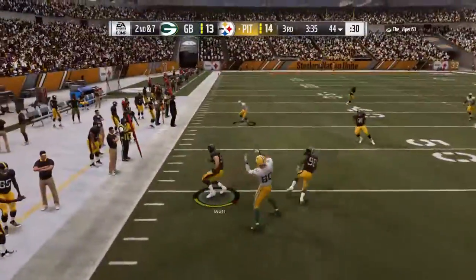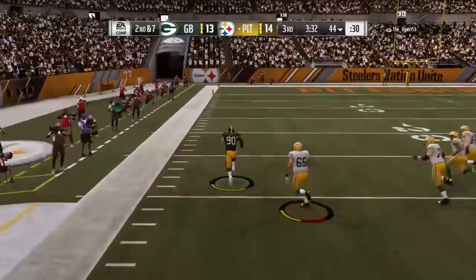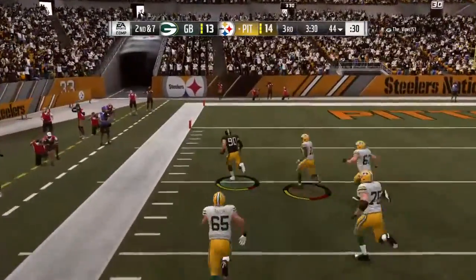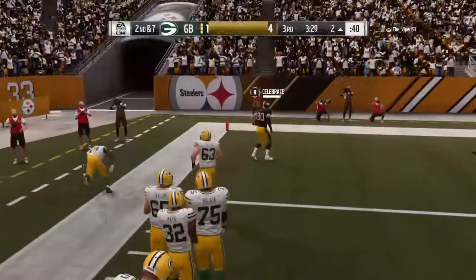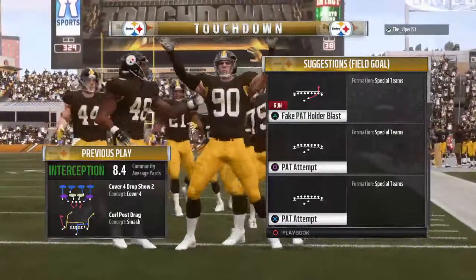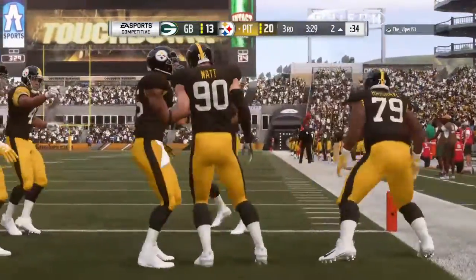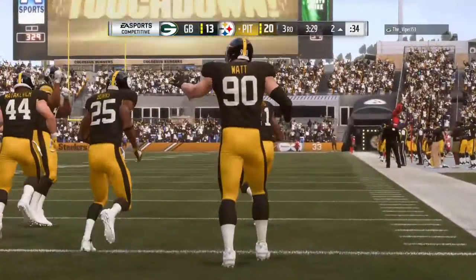And he fires one that's intercepted. It's picked by the linebacker, T.J. Watt. And he's free going down the left side. It's a foot race. And he brings this one back. It's a pick 6 for a Steeler touchdown. Short throw, pick 6 right there.